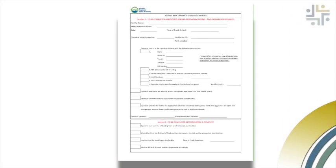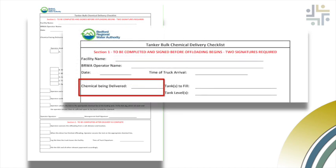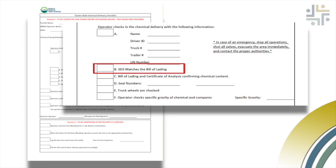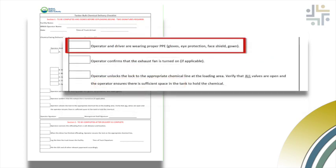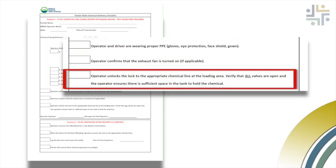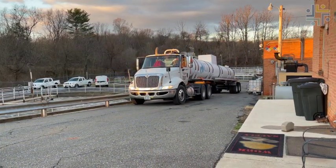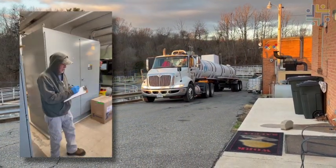The checklist verifies a host of information, including the chemical being delivered, the tank being filled, the tank levels, the SDS matches the bill of lading, the seal numbers, that PPE is being utilized, that there is enough space to hold the chemical, and more. What we do now, we know a chemical's coming. First thing is do that verification on which particular chemical it is. So we've created a check sheet.